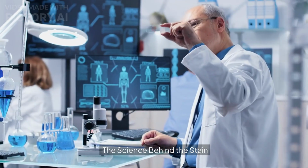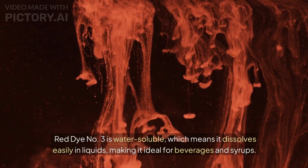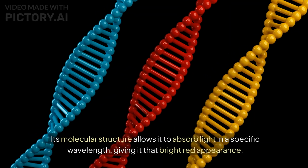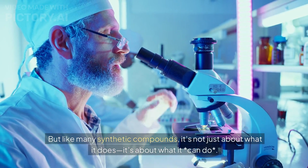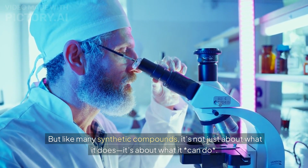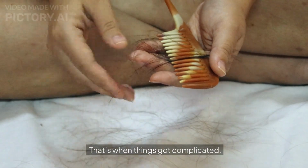The science behind the stain. Now, here's where things get interesting. Red dye number 3 is water-soluble, which means it dissolves easily in liquids, making it ideal for beverages and syrups. Its molecular structure allows it to absorb light in a specific wavelength, giving it that bright red appearance. But like many synthetic compounds, it's not just about what it does, it's about what it can do. Scientists began to study the dye's properties and its potential interactions with the human body. That's when things got complicated.